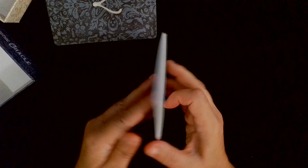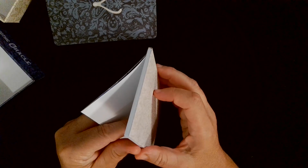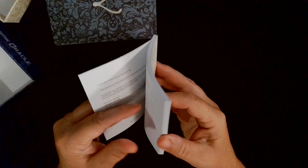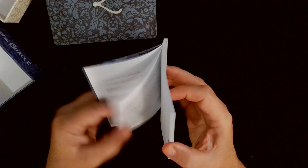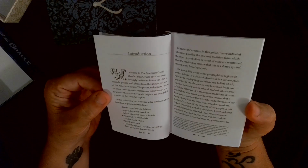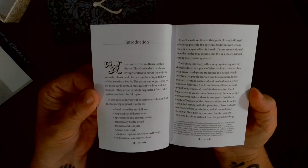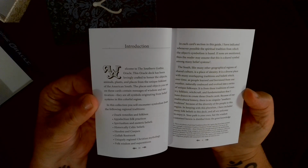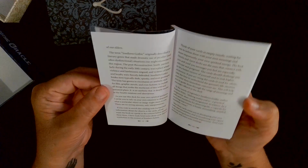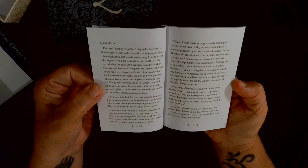Let's check out this little guidebook. Yeah, the wishbone in the back of the card. We got a copyright page and table of contents. And this guidebook is pretty sweet and short. It's only 54 pages. And then we have the introduction. Goes into the inspiration and what she used to put the deck together. And goes into the term Southern Gothic.